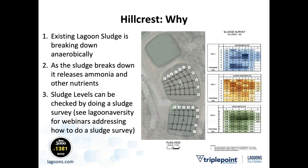In this case, it was actually quite interesting. There's some spots where we had 4 feet of sludge, 2.5 feet, 3 feet, right over here in this table here. So we like to use sludge surveying. This is such a key diagnostic tool when you're trying to figure out what's going on with the lagoon.